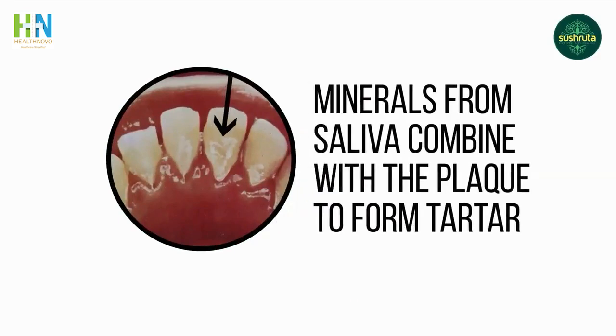But here this plaque, if it is not removed in time, that means if you don't brush properly, that plaque will stay there, and then our saliva has got minerals, and the minerals from the saliva get onto the plaque, and the plaque becomes a hard substance called tartar. And that tartar is there between the gum and the tooth.